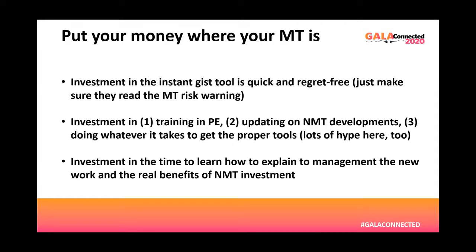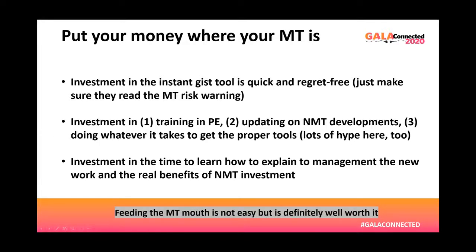Then, the hardest one for me as a manager is investment in the time to learn how to explain to management the new work and the real benefits of the NMT investment, primarily because everybody reads the hype, human parity hype, and it causes a lot of very high expectations that are difficult to manage. So in conclusion, click please. Feeding the empty mouth is not easy, but it is definitely well worth it.